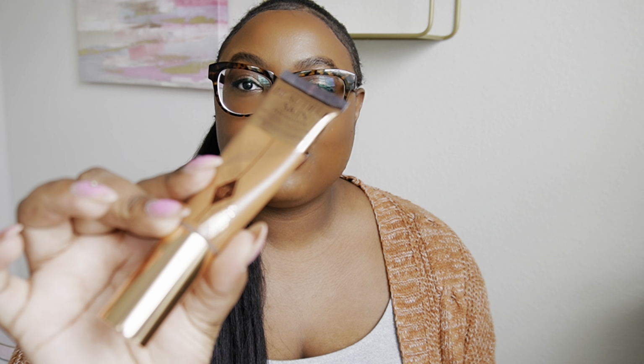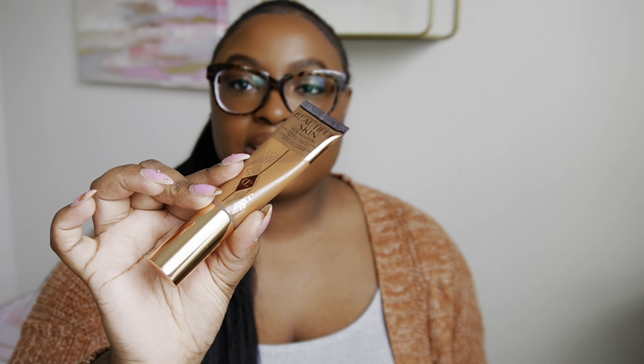So that same day that I was looking at the filter, I just decided to go ahead and get the Beautiful Skin foundation from Charlotte Tilbury, and I actually really do like this. Now, in my mind, when I bought this, I was thinking that it was gonna be like a tinted moisturizer, but this definitely I would consider a foundation. This is definitely what I would consider like an everyday foundation, and I feel like it feels really good on the skin. Of course, not drying, at least from what I've experienced.